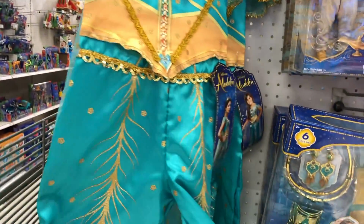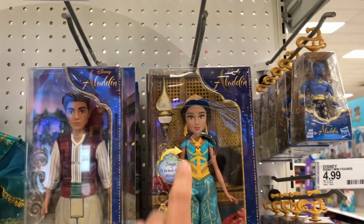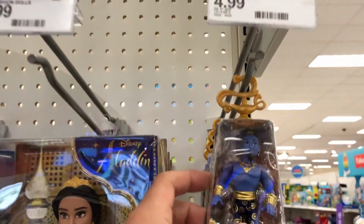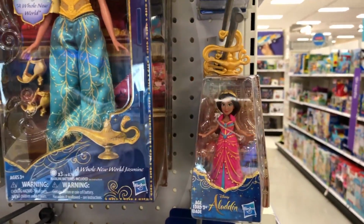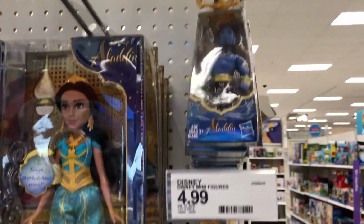You've got this Jasmine dress, Aladdin and Jasmine dolls. She sings A Whole New World. There she goes. Will Smith. Turn that off. Oh, it doesn't turn off. Oh, there it goes. Will Smith genie keychain. Jasmine, or maybe not keychains, just little figures. That just looks like a keychain to me, but no, it's a lamp.